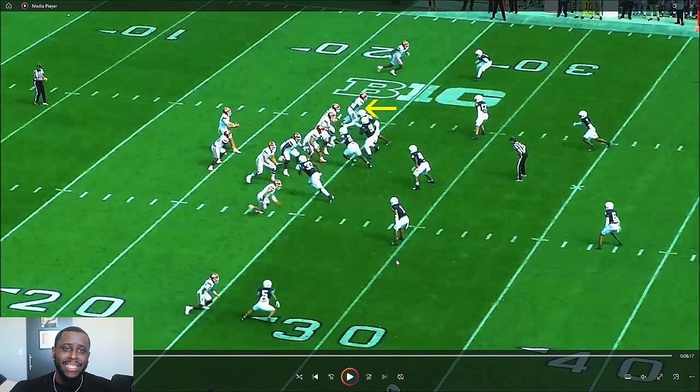So for tight ends, something that I like to do, since there's all types of tight ends, there's all breeds of tight ends, is say: show me how you paint. And I'll tell you if I like it or not. Whatever makes you great, that makes you great.